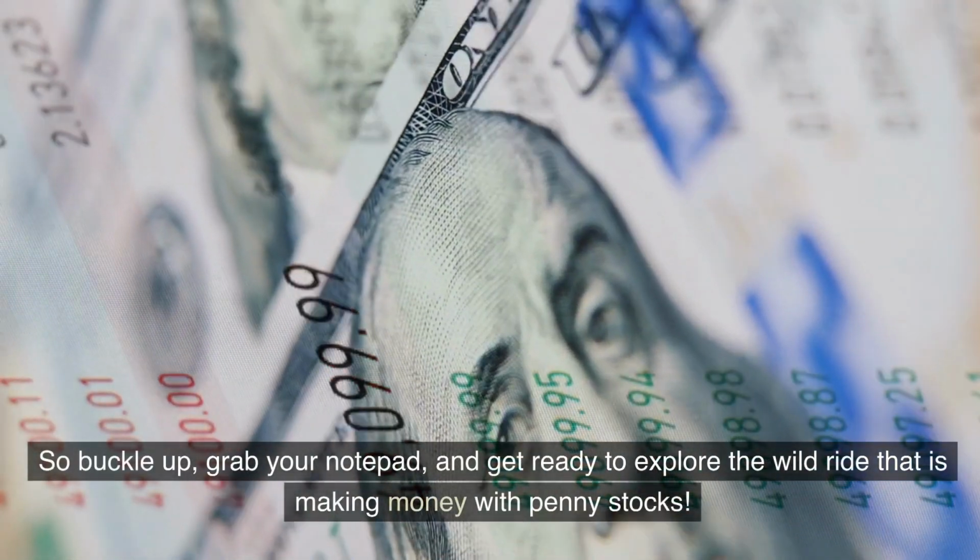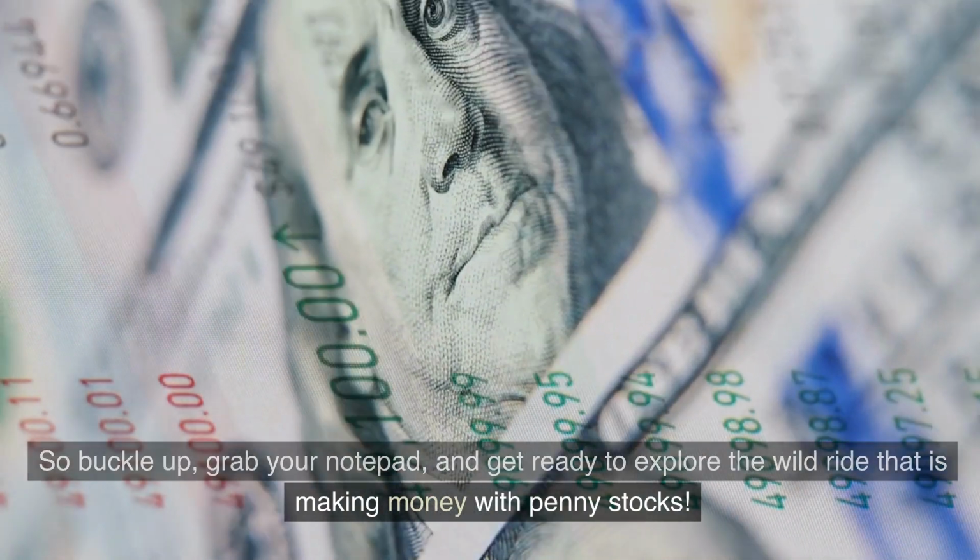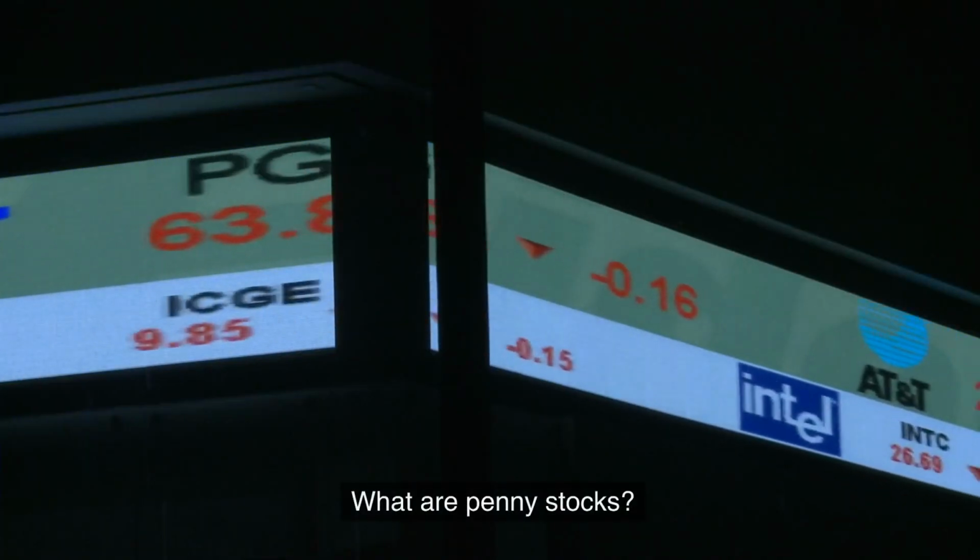So buckle up, grab your notepad, and get ready to explore the wild ride that is making money with penny stocks. What are penny stocks?